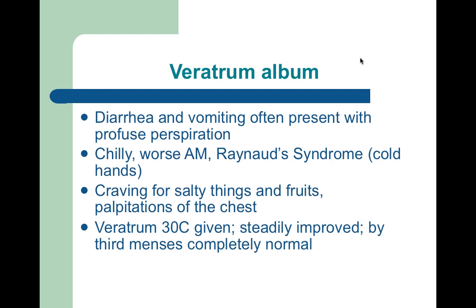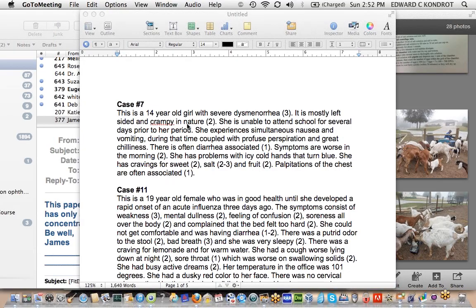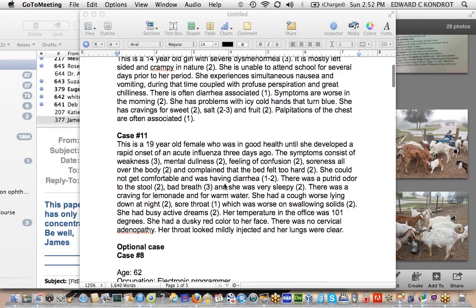Okay. So this was a good case of veratrum album. So any questions on this? Okay, this is case number 11. Let's go to case number 11.